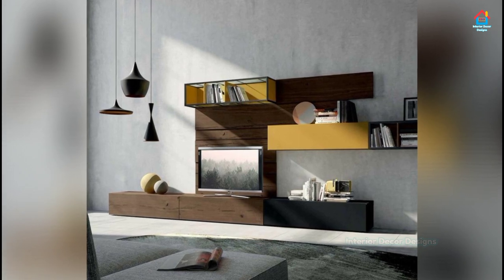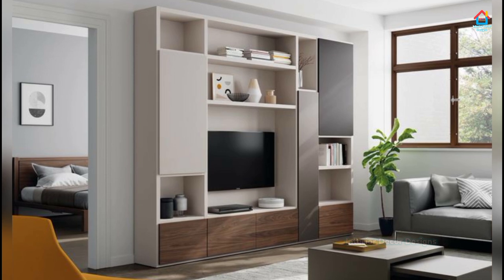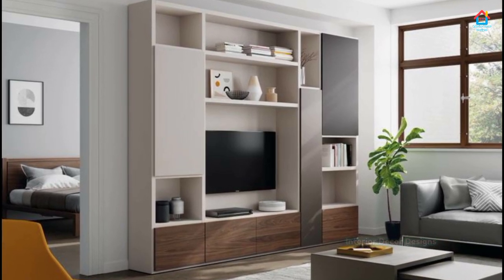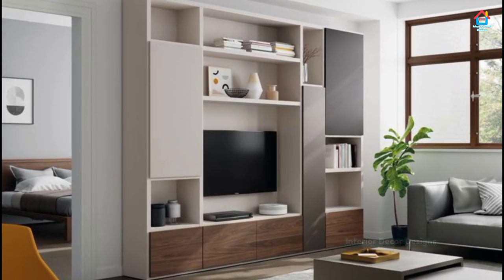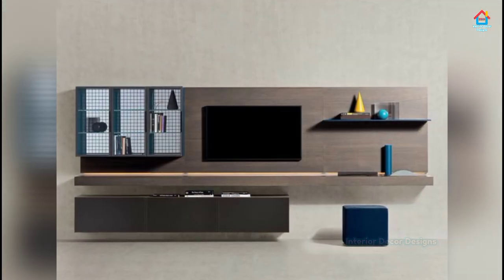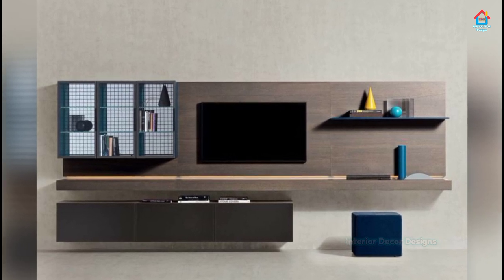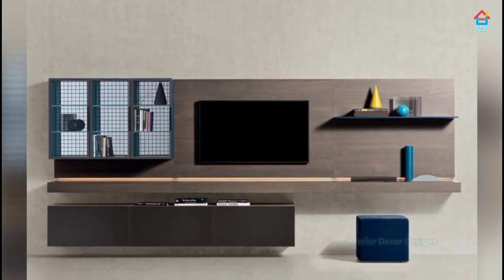Wood will never go out of style, and the warm, rich hues of wood are just what a TV cabinet in a more traditional or rustic home needs. Teak, sheesham, mango. Take your pick of wood when you decide on the TV cabinet for your living room.